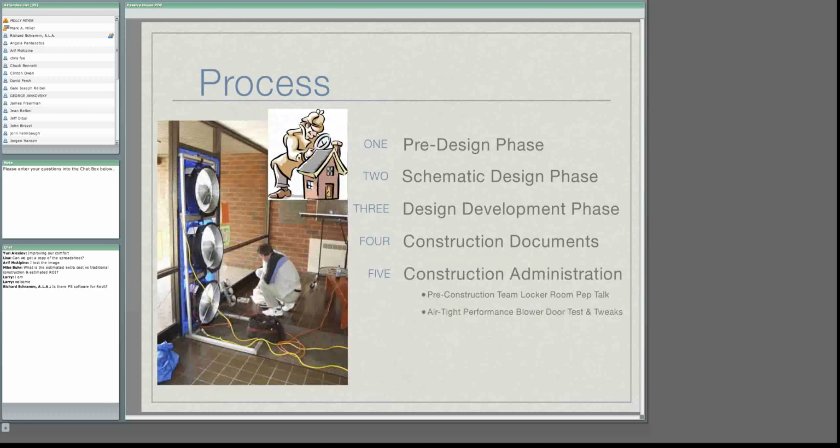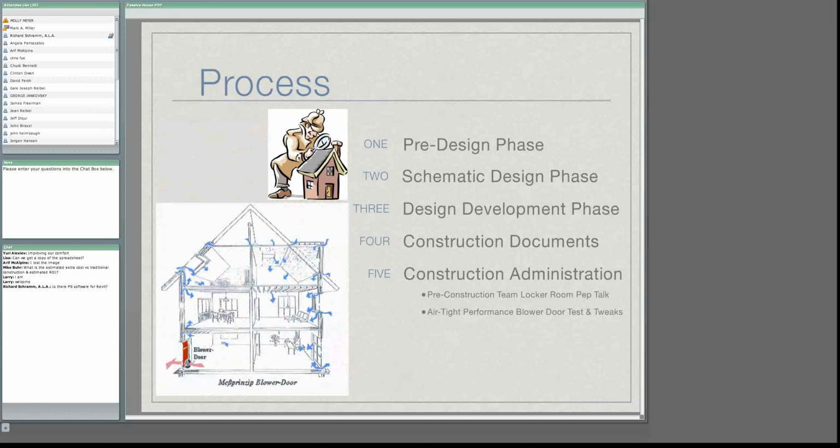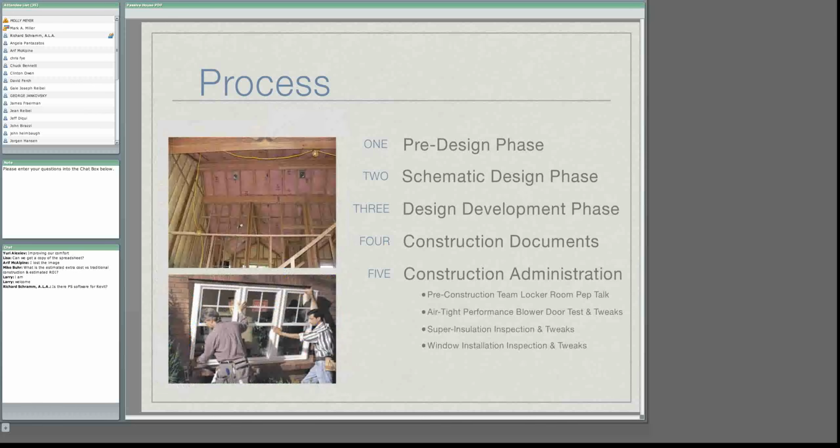So then during construction, as I mentioned, during the installation phase, we can come out and visit the project and visually inspect to make sure everything's being done to achieve the passive house standard. Air tightness, again, we'll put on the blower door and go around and fine-tune these weak links in the system. Here's your opportunity before drywall occurs. Once you start drywalling, you lose a lot of this opportunity to take care of these small imperfections. And then also, we'll help make sure the quality of the window installation is up to par.